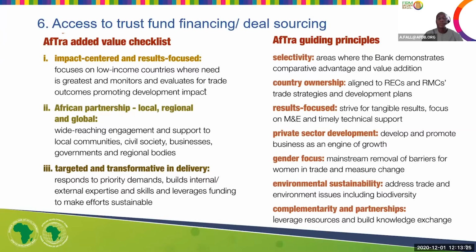Obviously, country ownership. This has to be aligned with the REC's and RMC's trade strategies and development plans. And this can be expanded to obviously the CSPs to make sure that our interventions are aligned to the country needs, but also to the regional needs. We also want to make sure that our interventions are result focused. We want to see tangible results, and all our activities focus. There's a greater emphasis on monitoring and evaluation to be able to showcase these results.